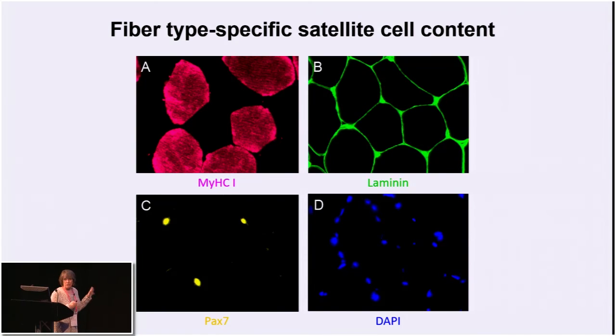So the black fibers are the type 2. We didn't add the type 2 antibody here for reasons to do with the second antibody, so that we could do this all in the same section. This is an antibody against laminin, so the basement membrane, which, as we mentioned, the satellite cells reside within, and here's the PAX7 staining, and here's just DAPI, so you see all the nuclei.